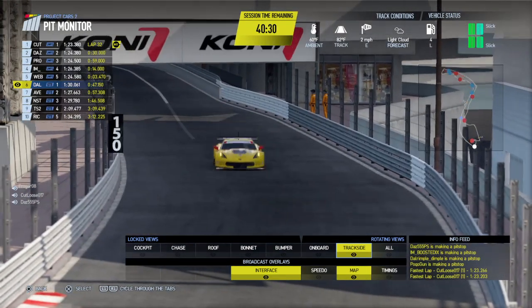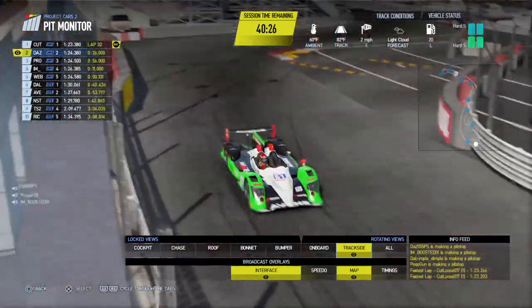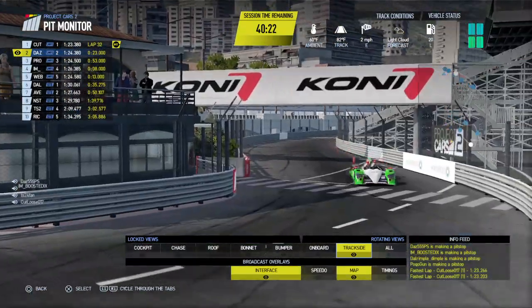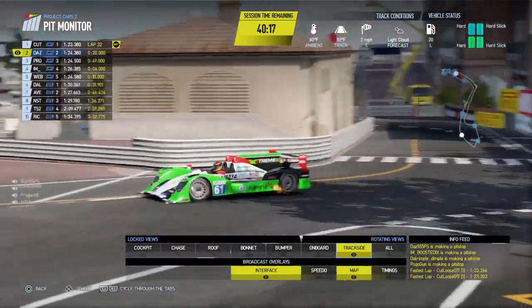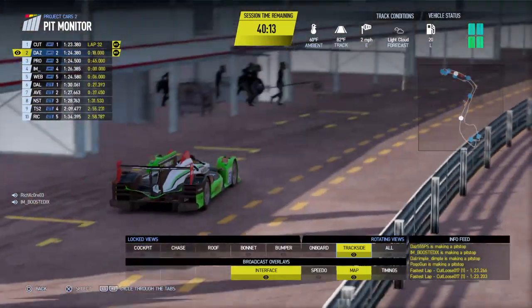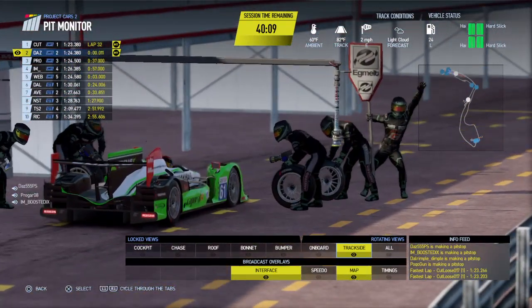As Cut Loose hits the pits from the lead, we'll see if Daz passes them. What you'll see though is, if you have a wheel set up and your car oversteers, you're probably going to want to do something to fix that on the tires, as Daz is going to pit right behind him.